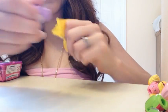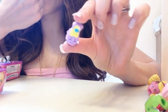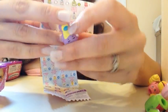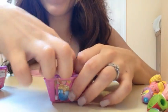Oh, and this one looks like a new one. It's another cleaner. And that's what she looks like. So she's like a little purple soap dispenser of some sort. Yeah, she is Dishy Liquid. So right there. And she is common. That's what she looks like again. Okay, now on to our second cart.